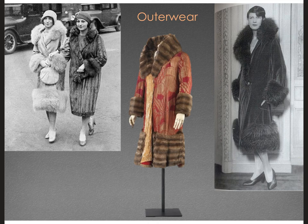For outerwear, a coat that went to at least the hemline of your dress or slightly below it was a good idea. You can see that these coats are all fairly rectangular, column-like in their shapes, with fairly close sleeves, not super tight, but not super bulky sleeves either. Fur, as you can see, is a very, very popular material to have on your coat, either a full coat made of fur or a cloth coat trimmed with fur, if you could manage it. And look at that gorgeous kind of jacquard Art Deco styling on this vintage coat in the middle.